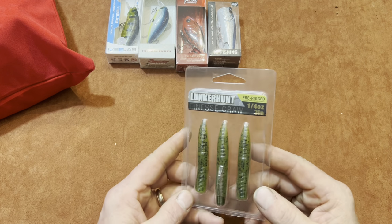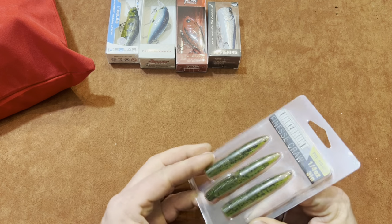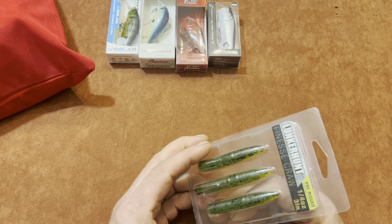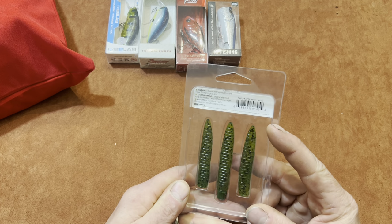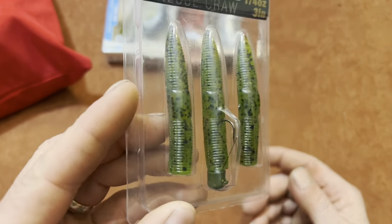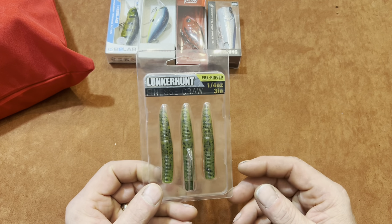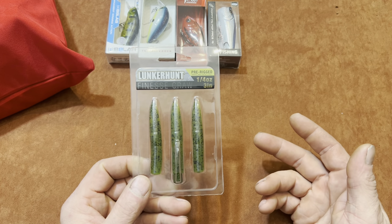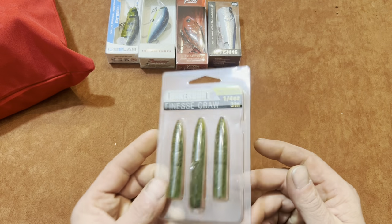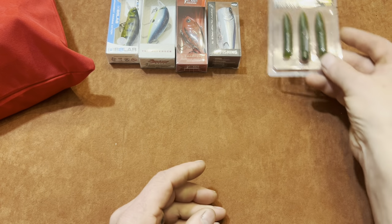Next, we got ourselves some Lunker Hunt pre-rigged Ned rigs. Got a couple of extra plastics for you. 1/4 ounce, 3 inch, in like green pumpkin, I'm assuming. Watermelon red. Okay. I like that. These are really cool. I like picking these up just because if you don't have everything set up to go fishing and you want to throw a Ned rig, it's cool to just be able to have this without having to dig out your entire terminal tackle. Just comes in handy for me. I like that.